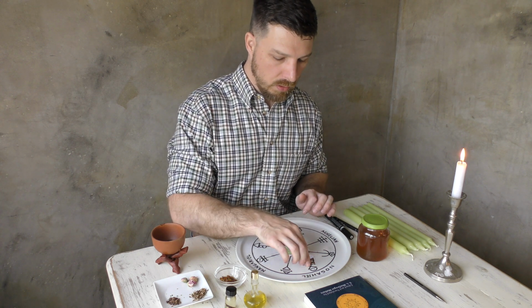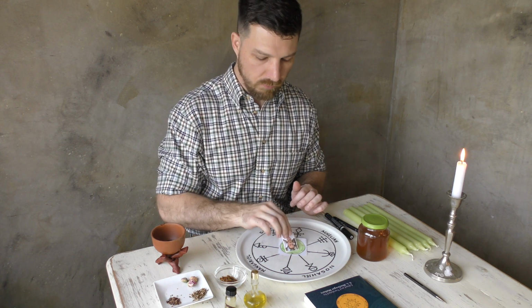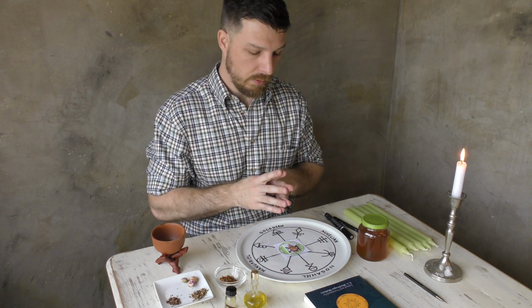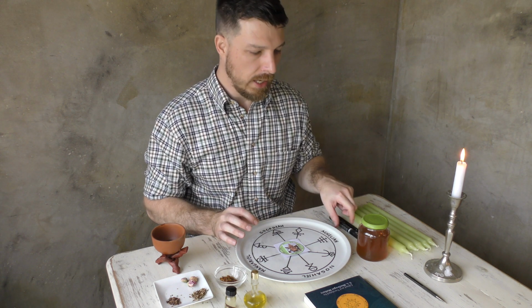Then you will need a picture of your target, the person who you intend to influence, and if you have any personal concerns and a trace of some sort, some hair, fingernails, a piece of clothing, whatever the case may be, it would be great to include it here. But of course, just working with the image alone will be suitable also.